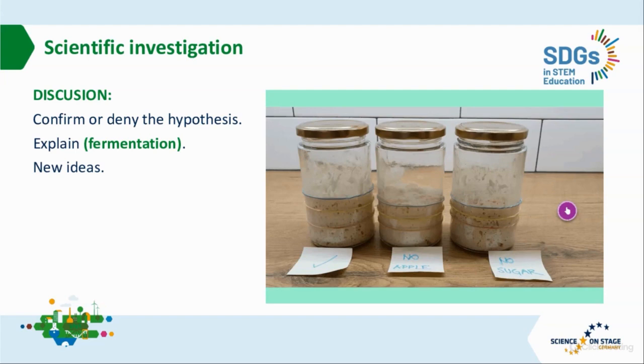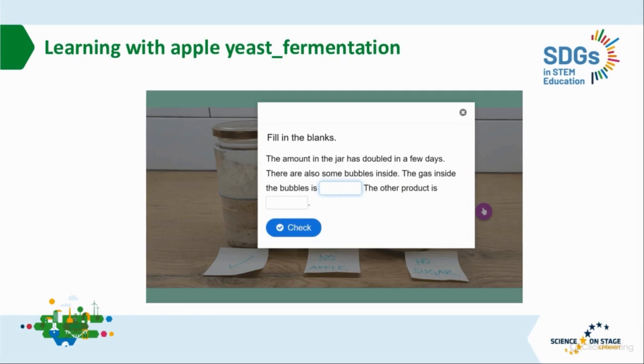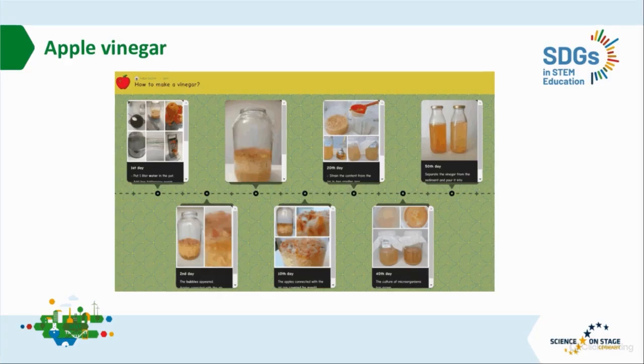At the end, you can learn about fermentation and about the investigation by looking at the H5P videos that are included in this website. With a click on these purple circles with the hand, you get different questions. Here is one question, for example, fill in the blanks. It is about fermentation. The gas inside the bubbles is CO2 and the other product is alcohol. The questions are different. It can also be a true or false question, and also multiple choice, where you choose the right answer.